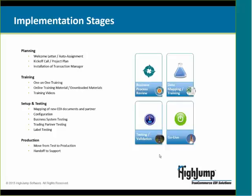At that time, we'll also do your setup and your testing, including mapping of your EDI documents for your partner, configuring the system, your business system testing, which is essentially your Sage system, and your trading partner testing back and forth. Additionally, if you're required to do packing lists or label printing, we verify that packing list and label with your trading partner so that when you go into production with them, you know that you're sending a label that conforms to their standards and has been approved by them prior to going into production. And then after that, we'll move from test to production. But the important part is you have a step-by-step guide of where things are at and when they'll be completed.